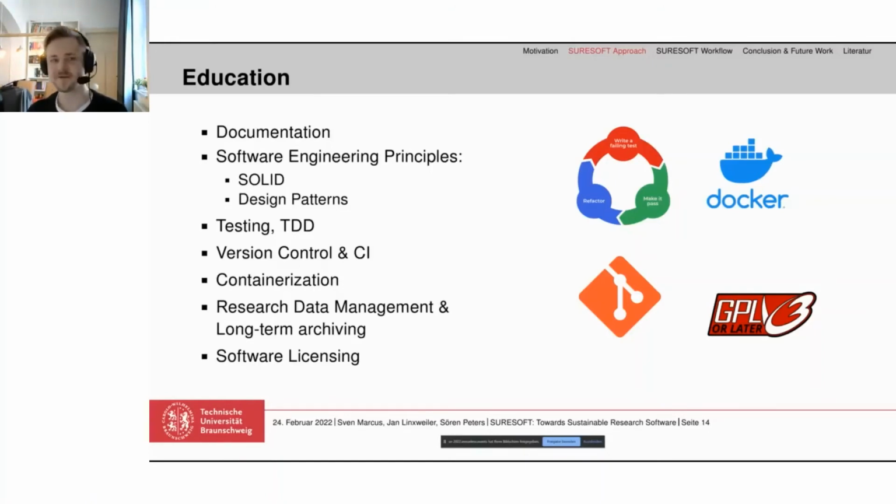And then there are, of course, also the software engineering principles that scientists often aren't familiar with. So, for example, we've already had workshops regarding the SOLID principles and design patterns. And we intend to even build up more workshops in this direction and teaching more basic concepts of software design, like concepts like coupling and cohesion and so on. And then our scientists also need to be able to test their software, a concept that most scientists aren't familiar with yet.